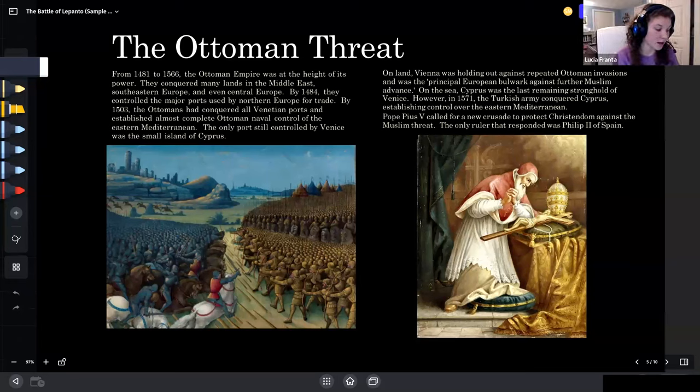I have that the Ottoman Empire was at the height of its power and thus was threatening Christendom, so Pope Pius V decided that he needed to start a crusade to protect Catholic Europe, but Philip II of Spain was the only ruler who responded to his summons. That's a very good summary, actually. But hold on, Lucia mentioned something interesting. Who was the only country to respond when Pius V called for a crusade? Miss Connolly? Spain. Spain. Why is that?